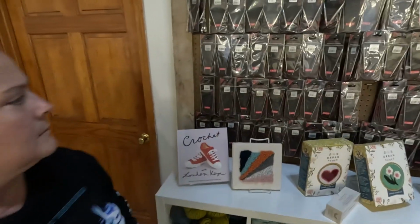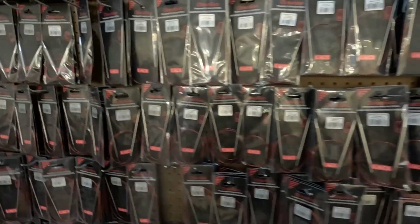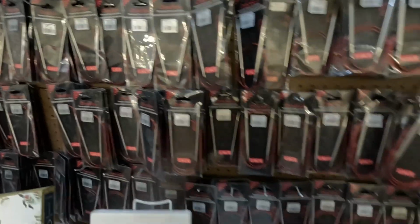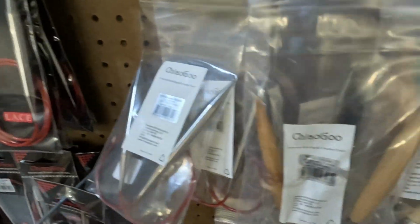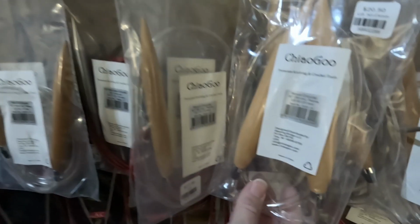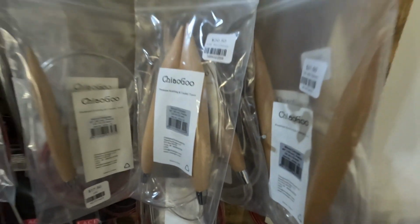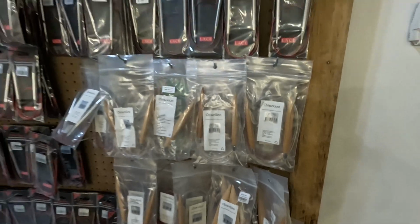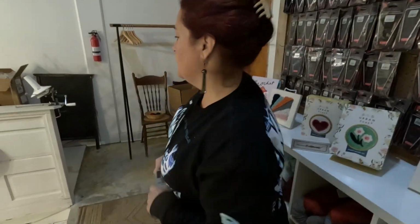And Chiago. Circular needles. I think I have like one. No, I don't know if I have any Chiago ones. These are some, you know, they need business sizes. You have a 25 millimeter, so you've got that big chunky yarn, or jumbo, or super jumbo, or whatever, you know, the stuff.